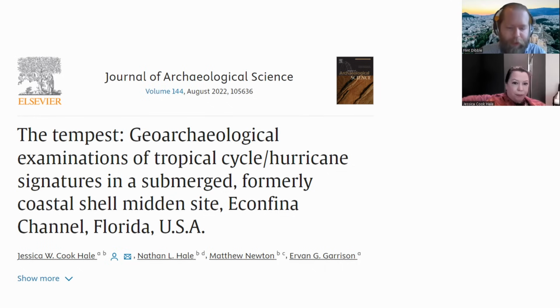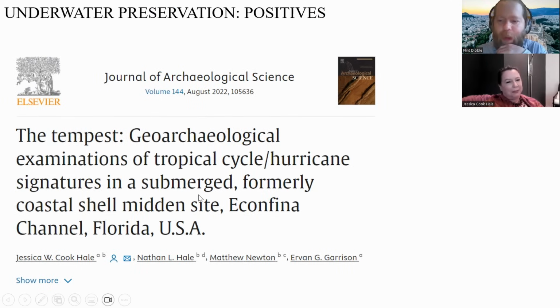I meant to also bring up your article on the tropical cyclone hurricane signatures and some of these shell middens that you found. And I found that to be amazing. I mean, you would think that a hurricane signature would just disperse a mound, but what are you actually identifying when you identify a hurricane signature? Is it having an impact on the sediments and their orientations or what? It has an impact on the kind of sediments that get stripped out.